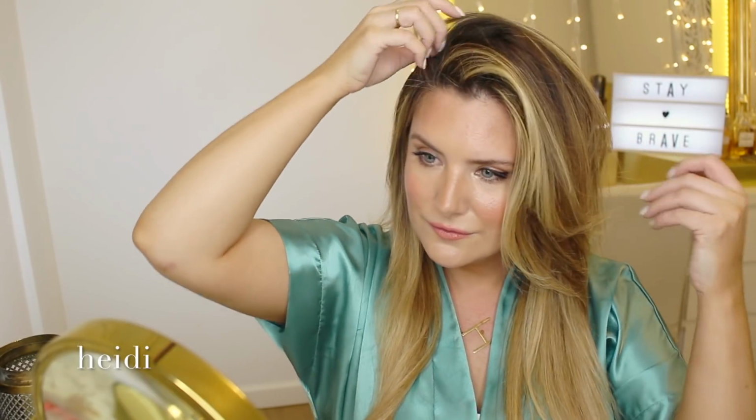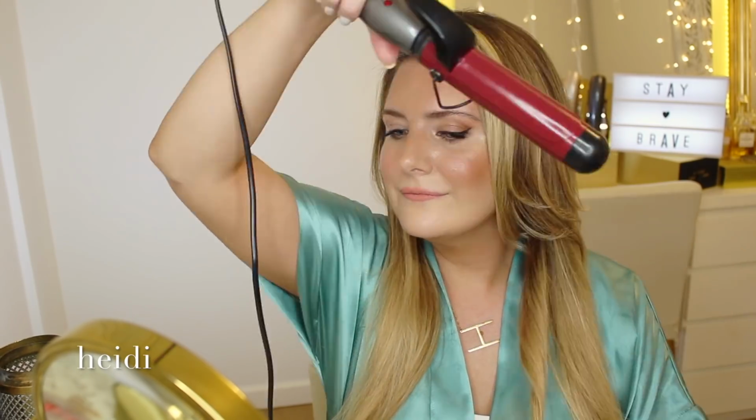So the first thing I want to do is flip it. So I'm going to take like medium-sized pieces of hair, not too little hair, not too much hair, and I'm going to curl in the direction opposite, so away from my face. So for my hair, 10-15 seconds is enough. You can see, God, this looks beautiful. We're definitely getting somewhere with this.